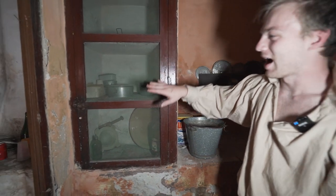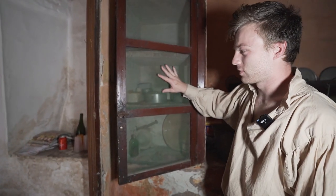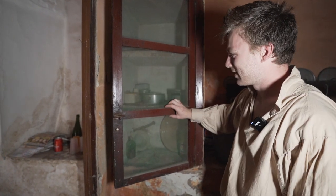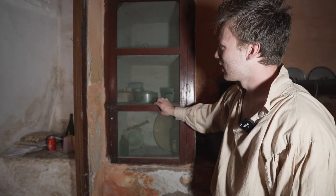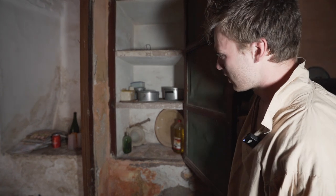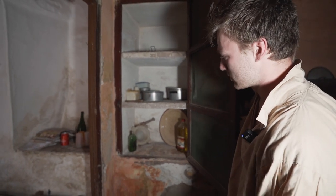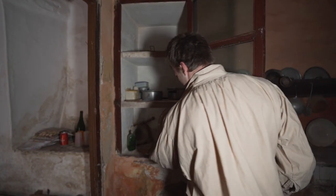And this, I have had this wrong in many videos. I always thought when there was mesh in front of these cabinets that there would be animals housed in there. But somebody actually told me that people would store bread and butter and other things in here before the time that they had a fridge. So mice wouldn't go in there and eat it. And there's still some things left in here.